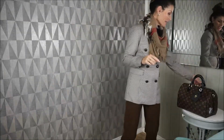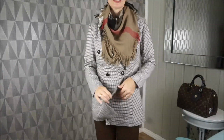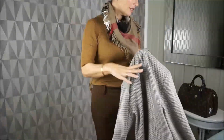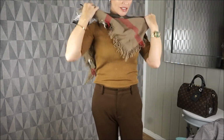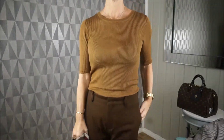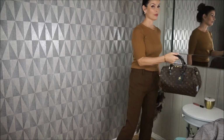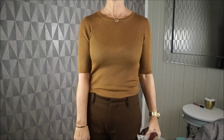This is what I'm wearing. And under here, I will take the jacket off. Under here I have my Zara top. Let's take the scarf off. This is the top from Zara. I also showed this in my haul. Same jewelry. Gold.